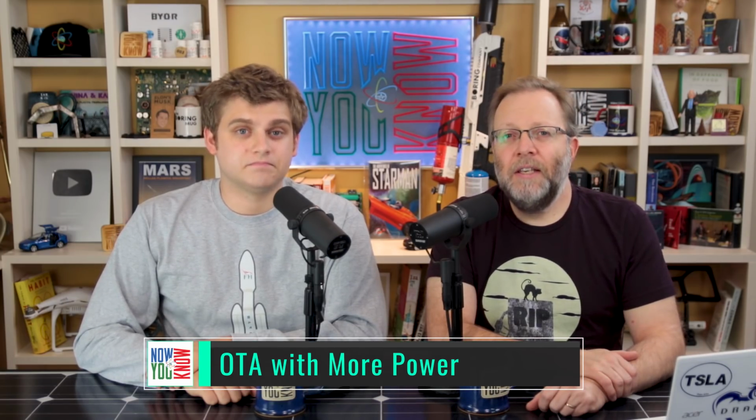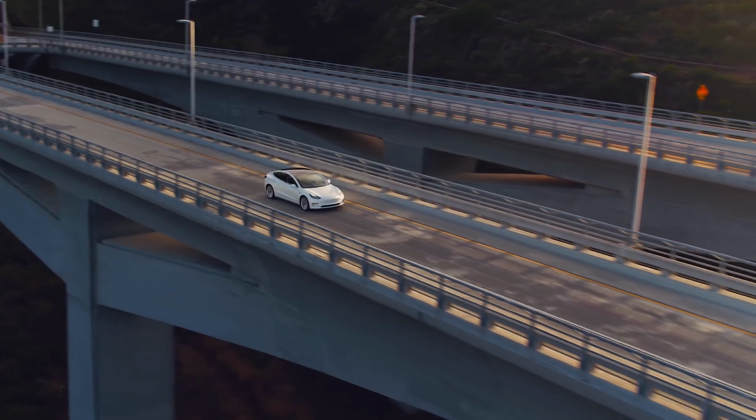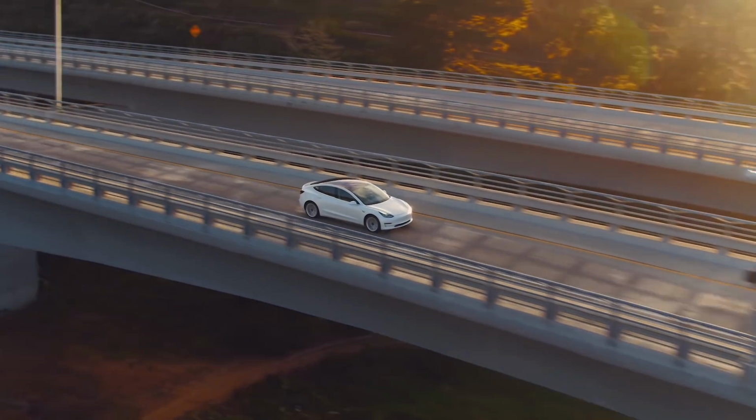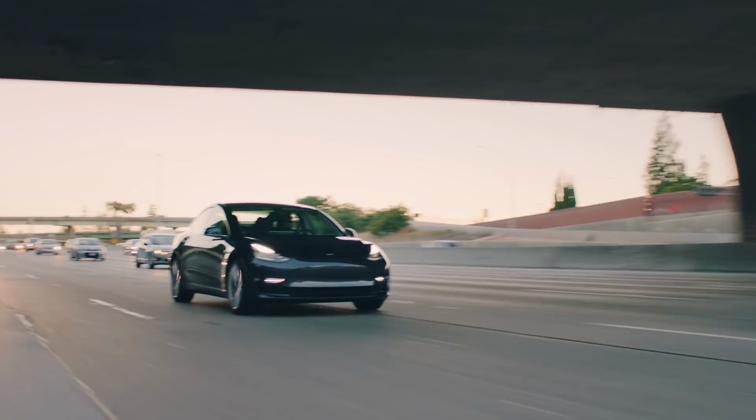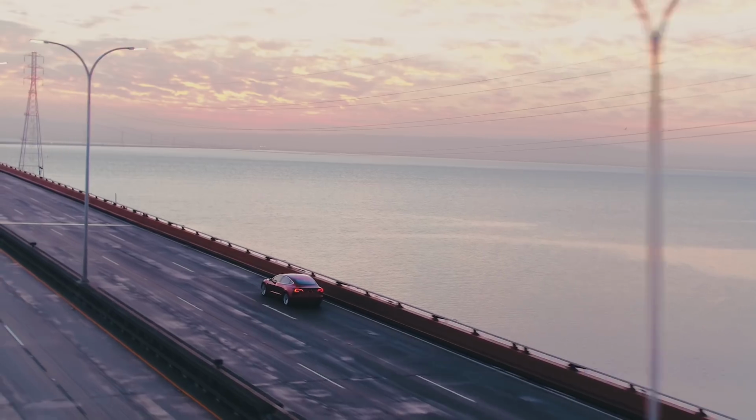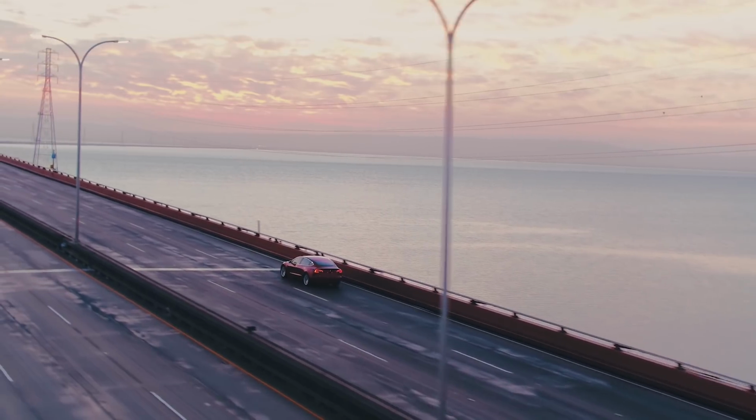So Elon's feeling pretty generous. At the earnings call, he decided to give your car more power. Yeah, and the update just came out, the over-the-air update, and in the release notes, it says your car's power has been increased by approximately 5%, improving acceleration and performance.